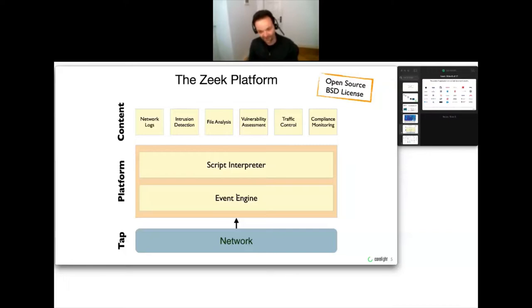So at the lower layer, the event engine is something which takes the packets off your network and really digs deep into there and sees what's going on. I mean, it looks at lots of protocols, the HTTP and FTP and everything you can imagine, at least if we have a parser for it. So it gets the key steps of activity out of the network traffic. So there was an HTTP request, or there was an HTTP response, and this is what the server replied.